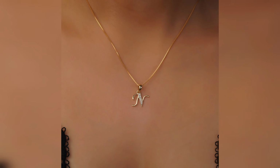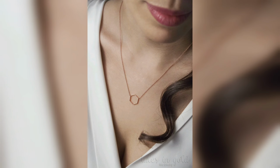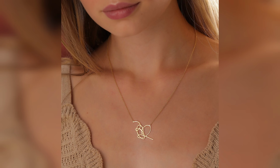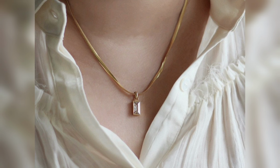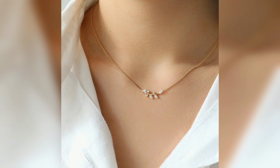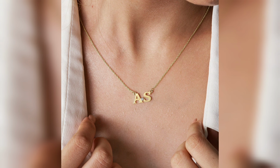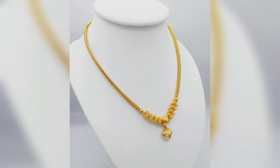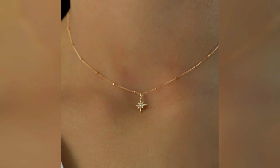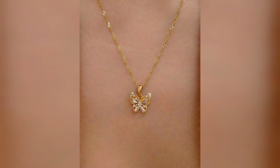Next, let's talk about layering. Layering gold chains is a trend that has been growing in popularity, and for a good reason. It adds depth and dimension to your look while allowing you to showcase multiple pieces at once. Mixing different textures and necklaces creates visual interest and adds a touch of bohemian flair to your ensemble. Don't be afraid to experiment.